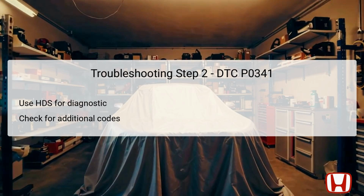The presence of codes such as P010, P0335, P0339, P0340, P0344, and P1009 suggests that there may be interconnected issues with the variable valve timing or crankshaft timing. Identifying these related codes can help refine the troubleshooting process and ensure that the appropriate repairs are made. The HDS can also assist in visualizing real-time data, helping technicians gauge sensor performance under various engine conditions. This valuable data stream aids in confirming or isolating issues effectively.